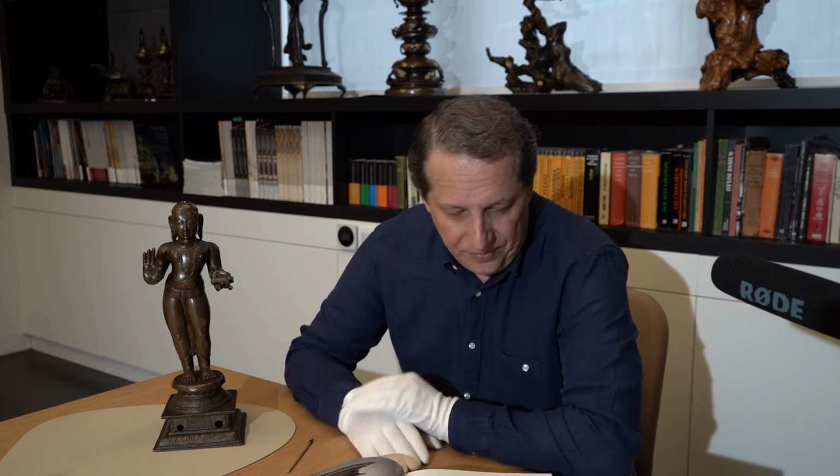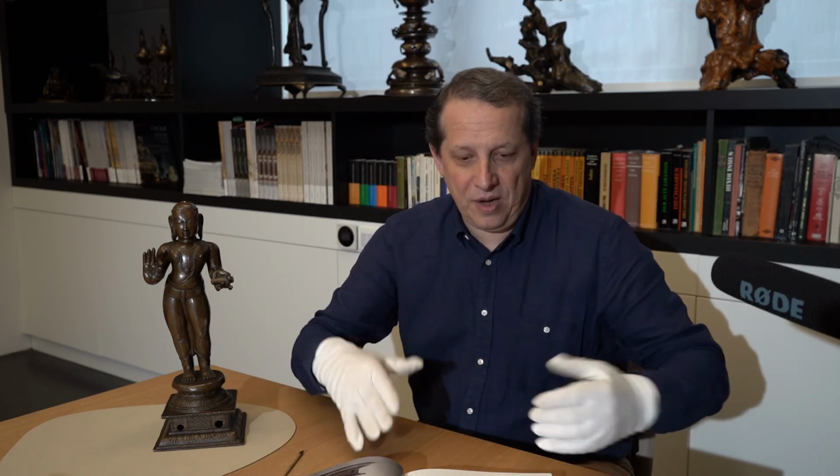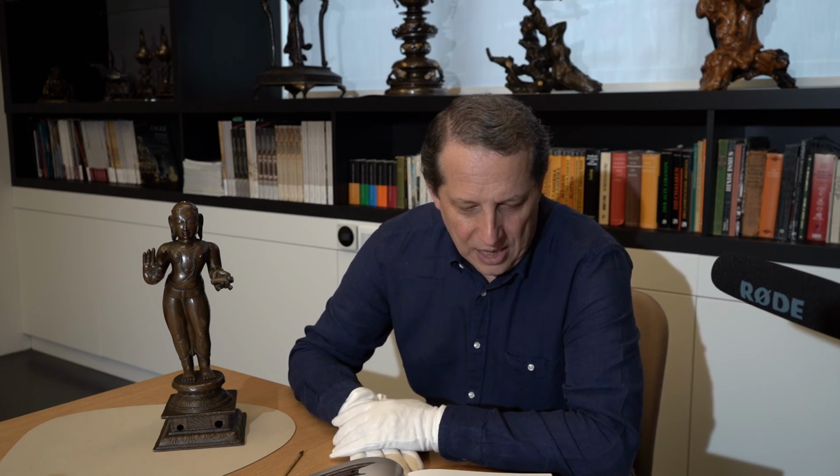Manikkavacakar was a very, very famous Tamil saint who actually was a living person, in the 9th century. When you translate the term from Tamil, it means something like one whose words are like gems. He wrote a very important book of Shaiva hymns, and he lived around 860, 880. And he's still very present in the Tamil religion today.